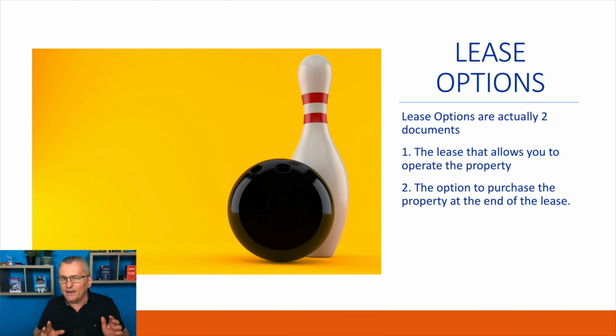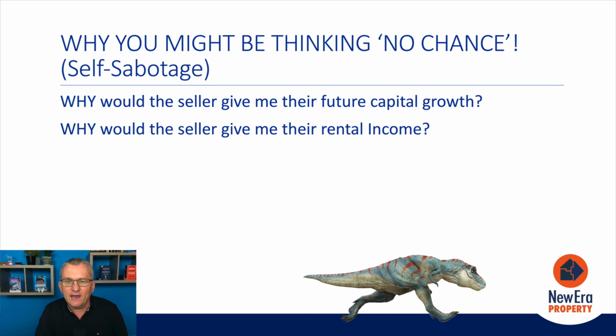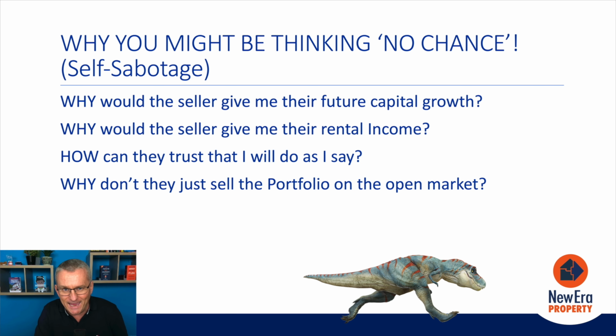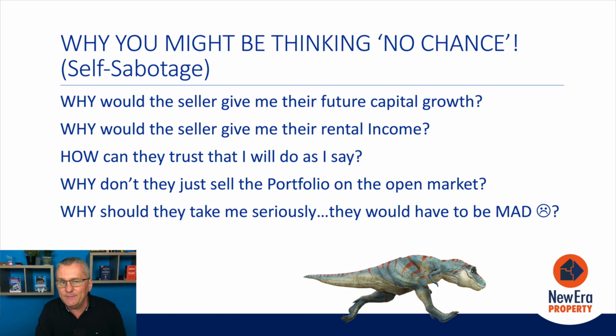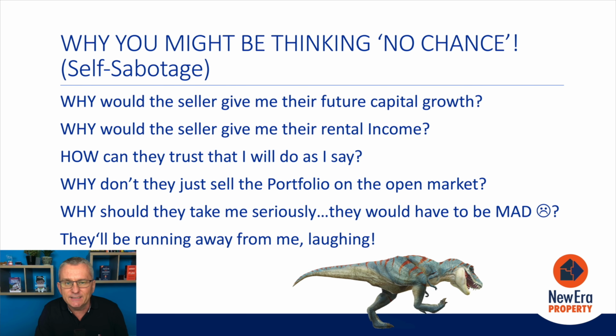So lease options are actually two different documents. The lease that allows you to operate the property, then the option to purchase the property at the end of the lease. So why might you be thinking, no way, not a chance, I can't do this, and why would the seller give me their future capital growth? Why would the seller give me their rental income? How can they trust what I do and what I say? Why don't they just sell the portfolio on the open market? And why should they take me seriously? I mean, they'd have to be mad, right? They'll be running away from me, just laughing.